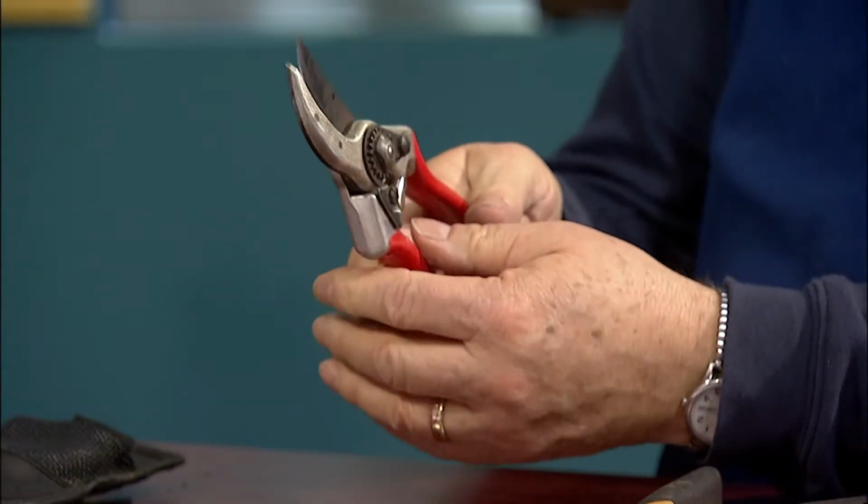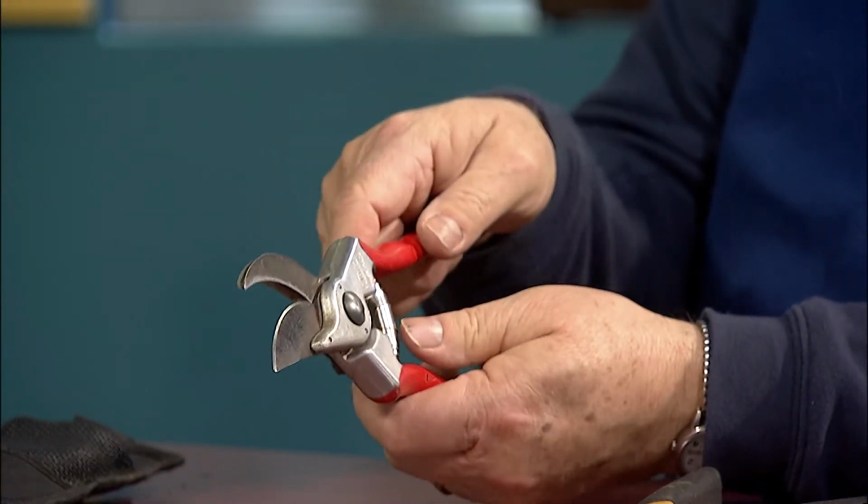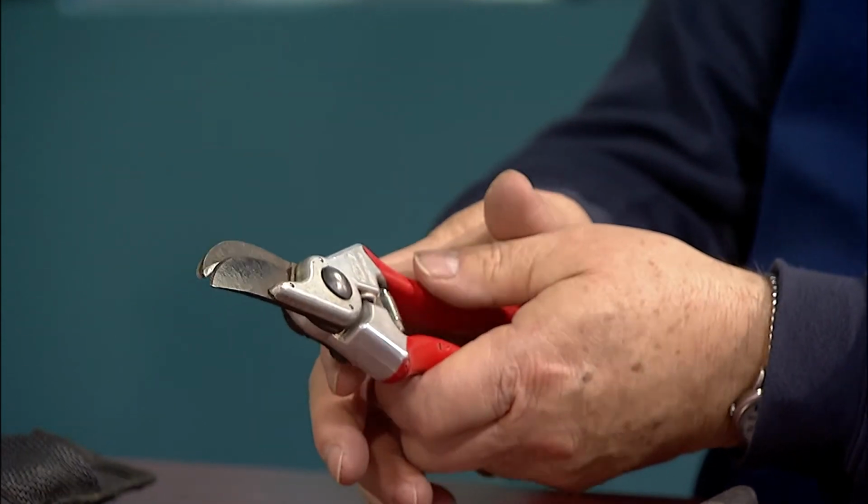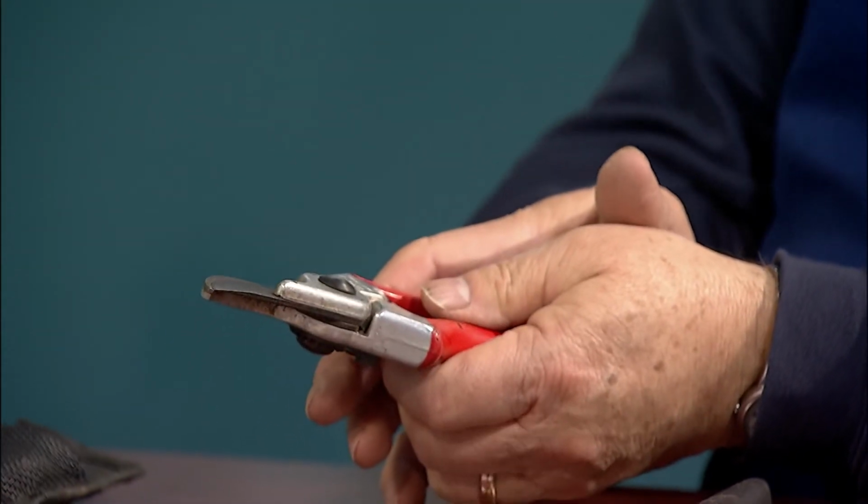And then there are the bypass. They're kind of like scissors here, and the blade actually goes by the bottom one. It doesn't hit it, but goes by it. So that makes a much cleaner cut. It doesn't compress the stems. That's good for living tissue. So the bypass is good for the living, and the anvil type for more the dead branches.